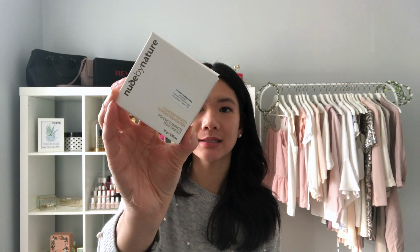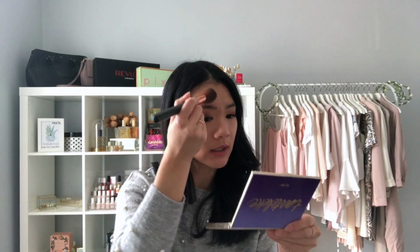I also got a compact, and this is in W8 Classic 10. So it's a little dark for my skin tone. I'm gonna take some of the product with this blush brush. I'm gonna use it as a bronzer. It picks up a little bit of the product so you can really blend it and work it onto your skin without it being too harsh.